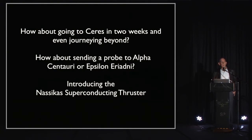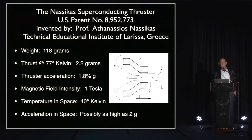So now I'd like to suggest, how about instead of taking 7.5 years to get there, going there in 2 weeks, or even journeying beyond? Suppose we send a probe to Alpha Centauri or Epsilon Eridani. I'd like to introduce the Nausicaa superconducting thruster. It was invented by Professor Athanasios Nausicaa of the Technical Educational Institute of Larissa in Greece, and he received a patent this year. I met him a few years ago at a scientific conference and have been helping him on testing this and patent applications, and making contacts with NASA and other organizations.